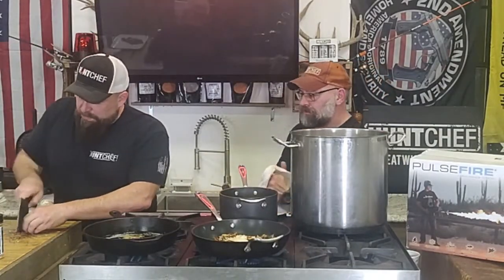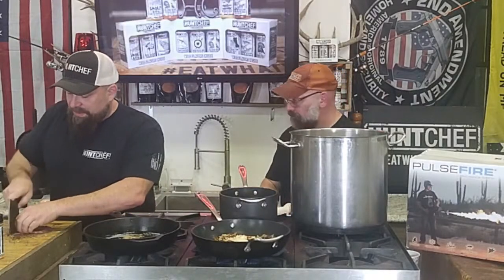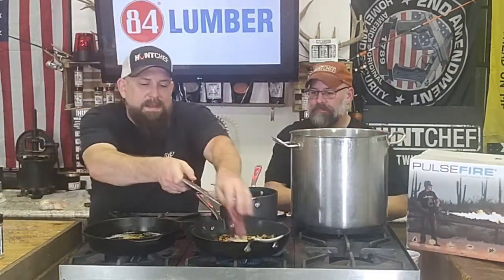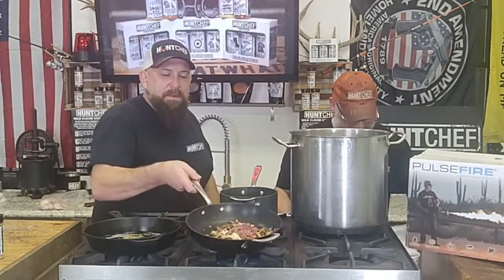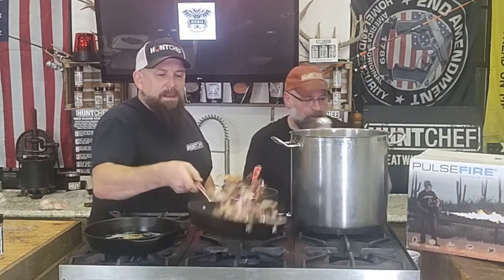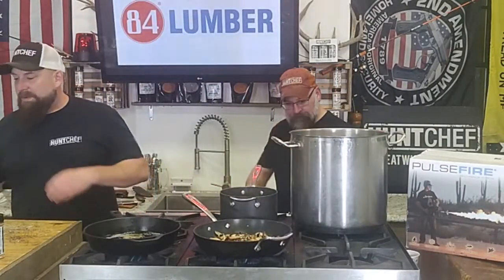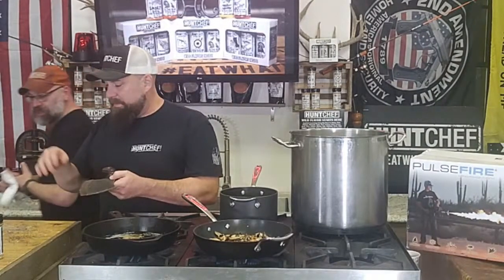You have a viewer asking, what angle do you sharpen the battle axe? 25 degrees. I'm so glad somebody asked that question, because 25 degrees to me is a great working angle and doesn't take as much maintenance as deeper angles getting closer to 20 or below 20 degrees, especially when you're working with carbon steel like this.